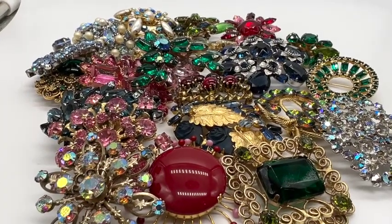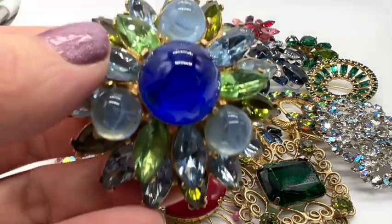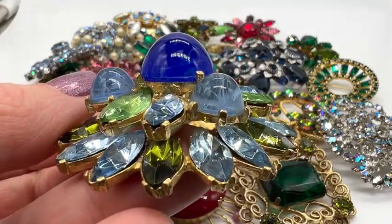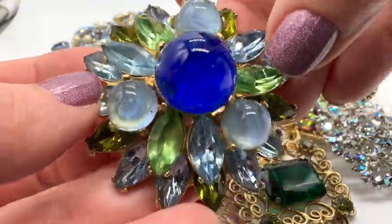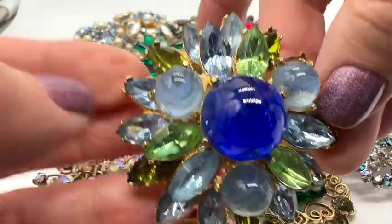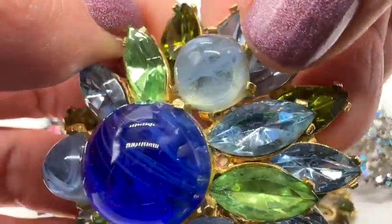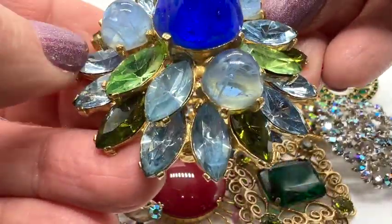Well, let's do one more and then we will come back for another, okay? This one's killer. Look at that bullet cab. Well, actually, these are bullet cabs too. What a beautiful piece this is. Now, look at the swirls. I love that swirly glass. Only some of them are. Nothing is AB here.